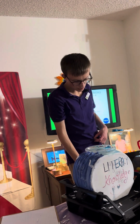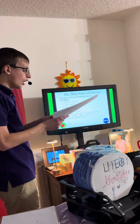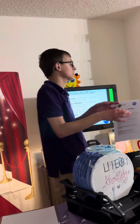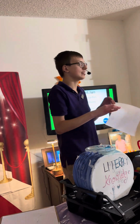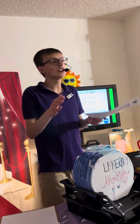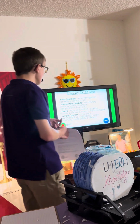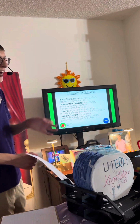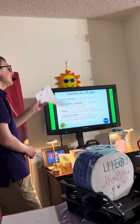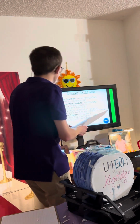And then literacy for all ages. Can you go to the next slide? So literacy for all ages, early learners. Here's what you see in a classroom. Can you go take a picture of this, because this is really important, because I'm gonna post this on Facebook. Literacy for all ages. Here's what you see a lot at school. This is letter recognition. That is you knowing your letters A through Z. That is what you see a lot of the time in early childhood education.